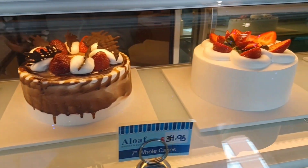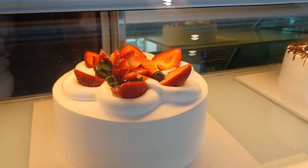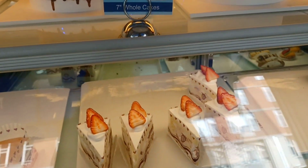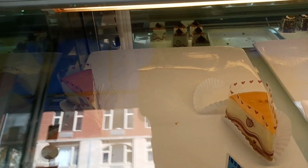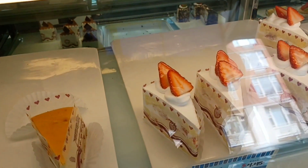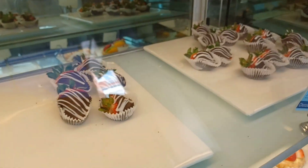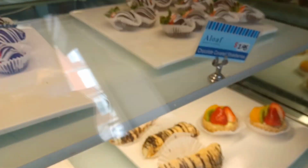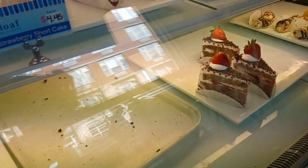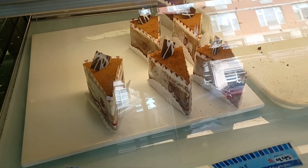These are all their beautiful cakes. These are strawberry shortcake. They are amazing. They're very light, light texture, but also lightly sweet. Oh, it's hard to see with the glare there. Sorry, guys. But so delicious. Chocolate covered strawberries. You really can't go wrong here. Anything you choose. So yummy. One of the best in the neighborhood.